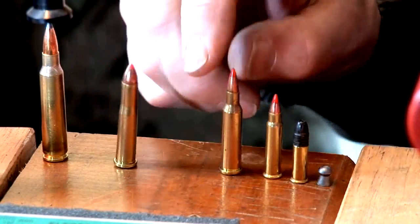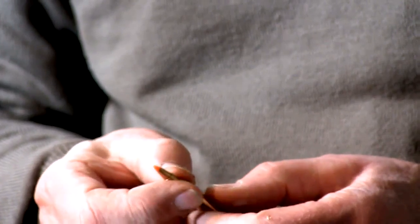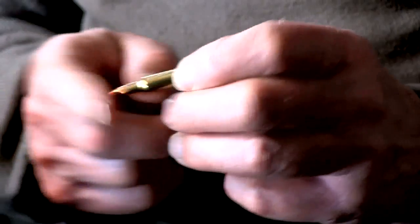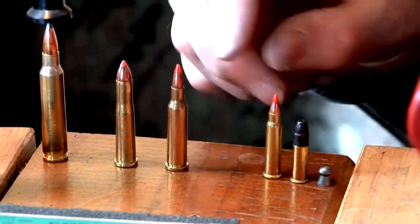.17 Hornet, a little centre fire, a very fast round. It's not a general purpose round if you want to eat what you shoot, and I'm not referring to foxes. Rabbits, it is inclined to blow them to pieces. I'm never quite sure where it fits in because it doesn't do the job as well as a .223. It does the job better but more destructively than a .17 HMR. But it's an interesting round, a fun round.